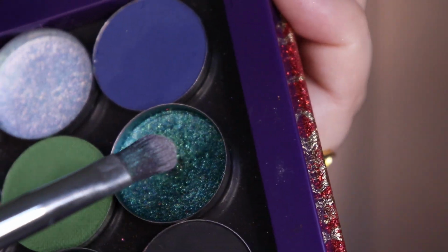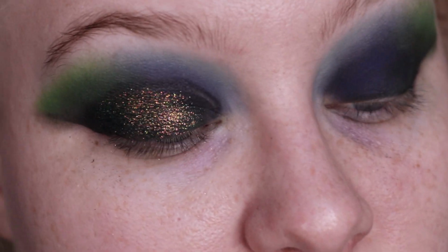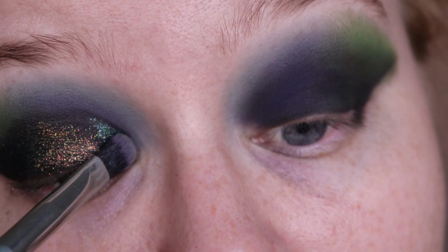Wow. Now that we have that mostly laid down, I'm going into Darkwater Naga right here. And I'm trying not to pick up too much because I do want it controlled right here.